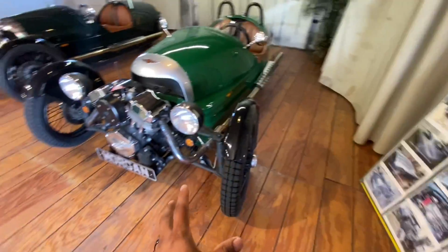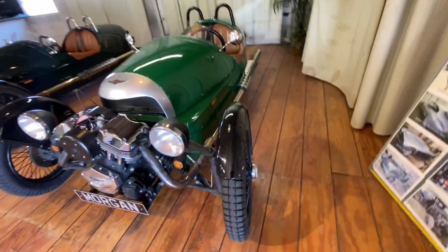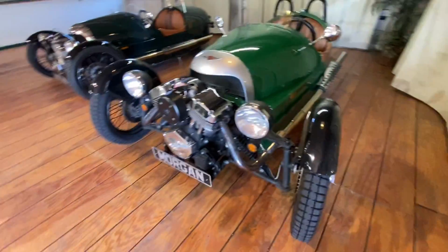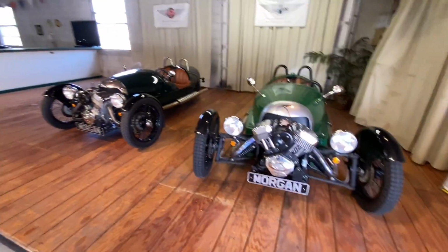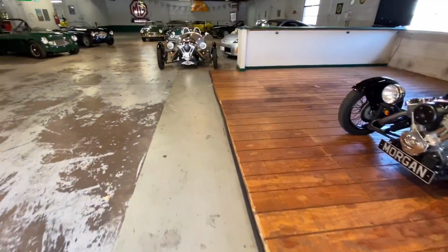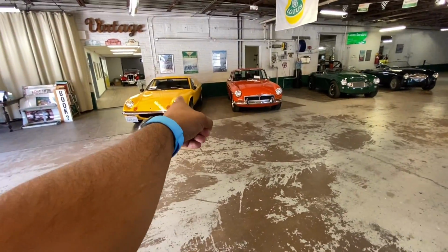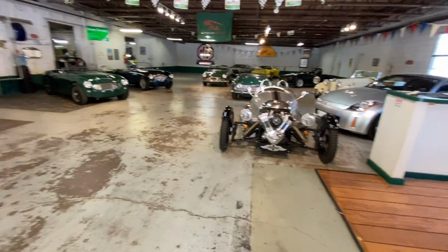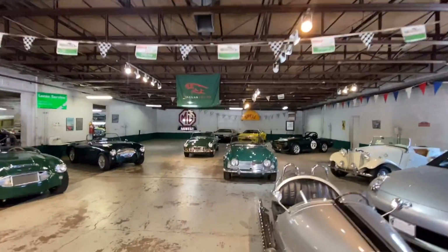These kind of remind me of, so these are Morgans. The ones that I seen the other day are called, what's the name of those things? Vanderhals. They remind me of Vanderhals. That's so cool. Wow. Very impressive. But yeah, like I said, they have a lot of older model classic cars here. That's a really cool Lotus. Very nice. Morgan, the Triumphs, really nice too. Cool shop, guys, really cool shop.